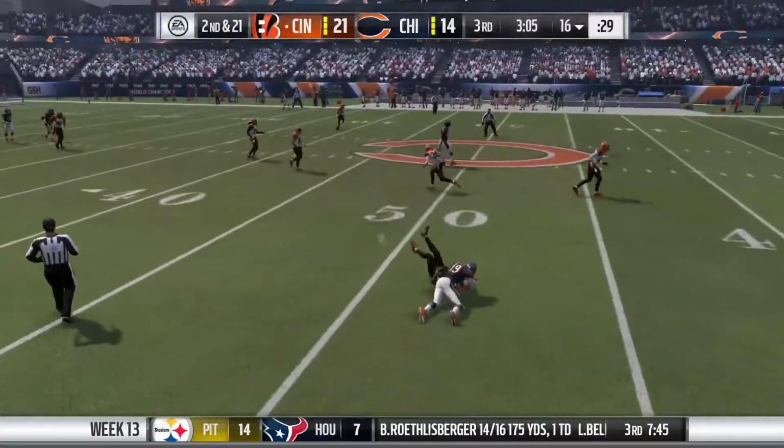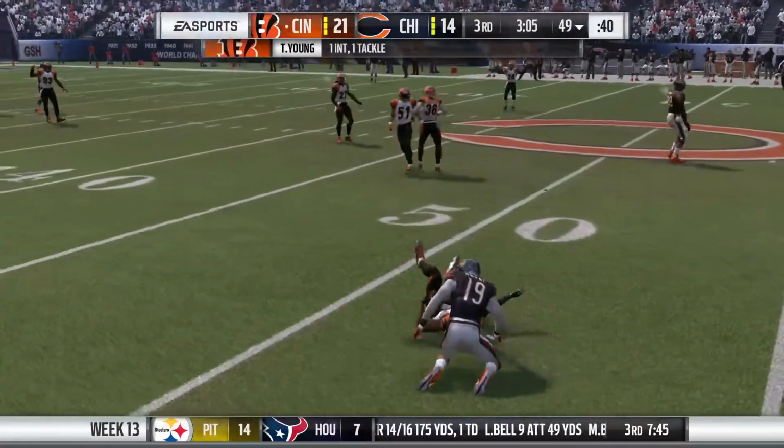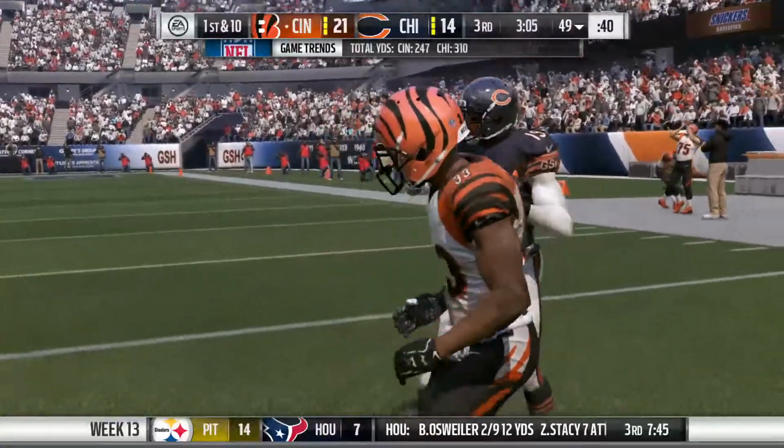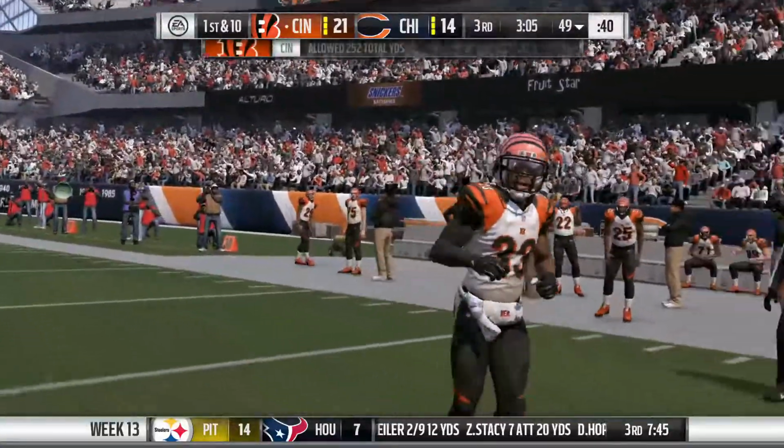And now here is another interception. A great read, and it's picked off. And they get the football. They'll set up shop at their own 49-yard line.